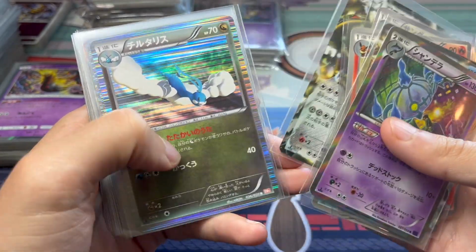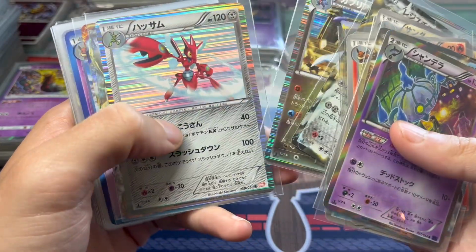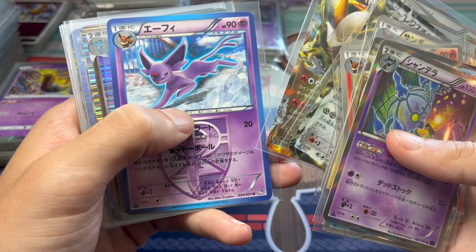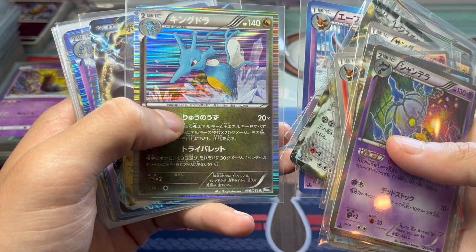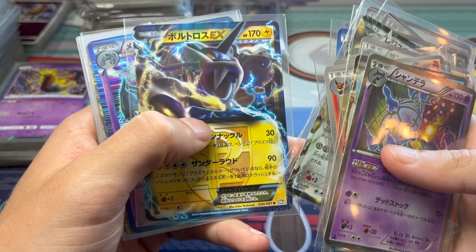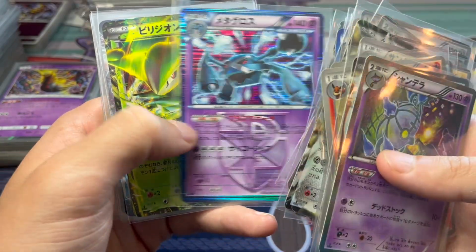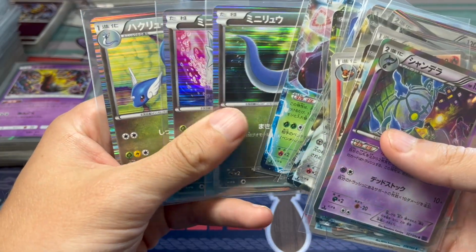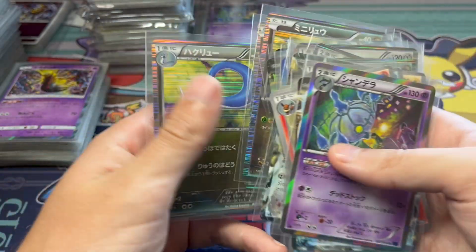There's a Registeel EX, a couple of Black and White hollows. That's a cool one. Got the Garchomp there, and Scizor as well. White Kyurem EX and Espeon. Wow. So yeah, this is a kind of Black and White era pickup, I guess. I've had these for a while, and Thundurus EX I have not. Ooh, this awesome Metagross. I love that hollow. Got Virizion and Genesect, and more Dragon Selection hollows as well, with 2 Dratinis and a Dragonair. Nice. Yeah.